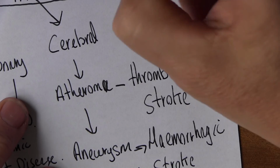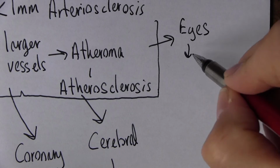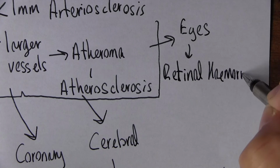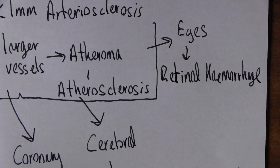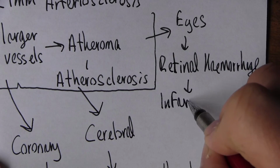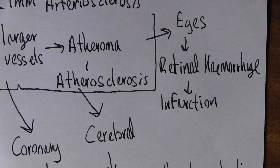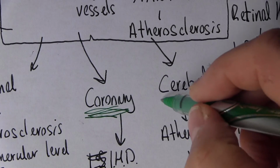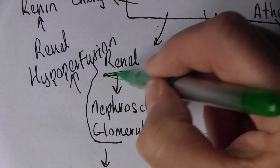The vessels of the eyes can be affected, especially those of the retina, and that can lead to retinal hemorrhage. Blood is spilt into the retina from small vessels, damaging the very, very delicate retina. And there can also be infarction, cutting off an area of blood supply to part of the retina. So, coronary arterial disease, cerebral arterial disease, eye arterial disease, renal arterial disease, and other renal problems.